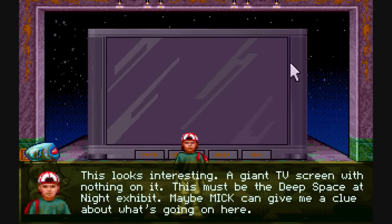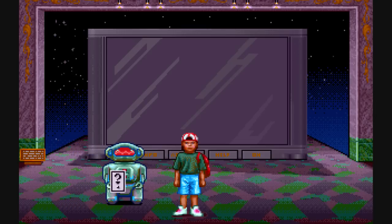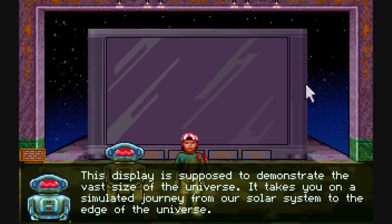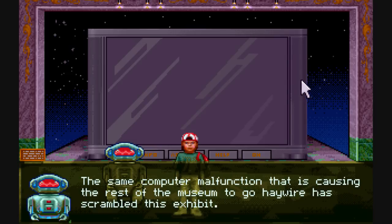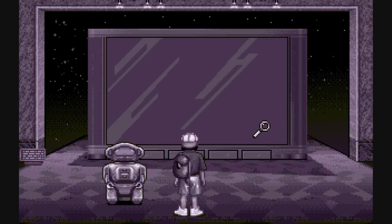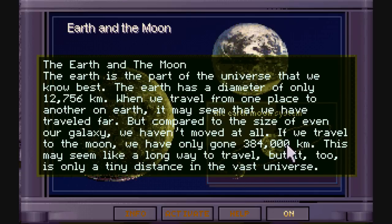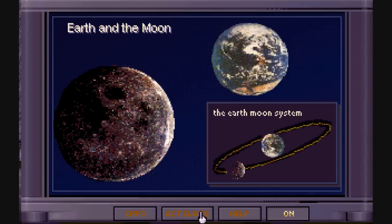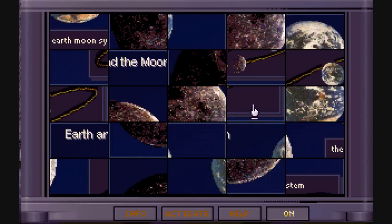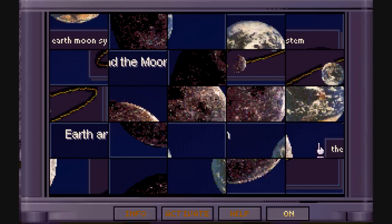Ooh, a giant TV screen. Okay, he tells us to ask our robot buddy. Oh no. Oh, so we need to fix the TV. Okay. Turn it on. Now as you can see, we've got a picture of Earth and the Moon. Take a good look at it. Now you hit activate. It's a maze puzzle. Not a maze puzzle. It's a matching puzzle!